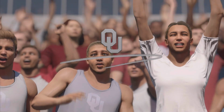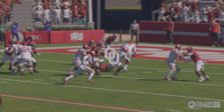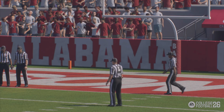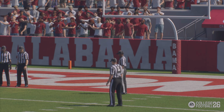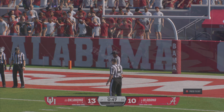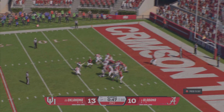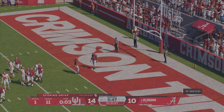Well, that's how you take advantage of an opportunity. Your defense sets you up in great field position. You're not looking for a field goal. You're looking for a touchdown. Give the credit to this offense for being aggressive and punching it in. So they'll try to add to the lead now with the PAT. The extra point is good, so it's 14-10 now.